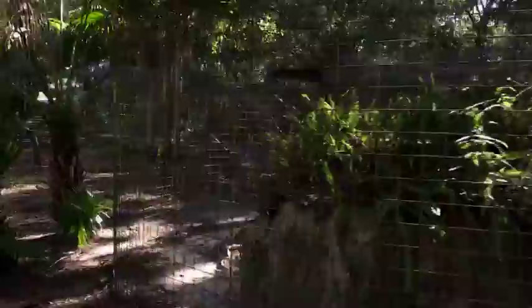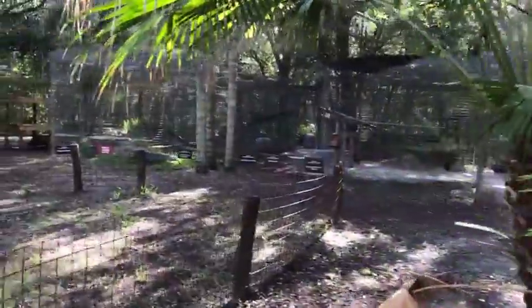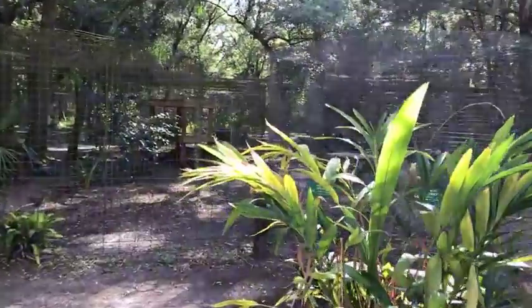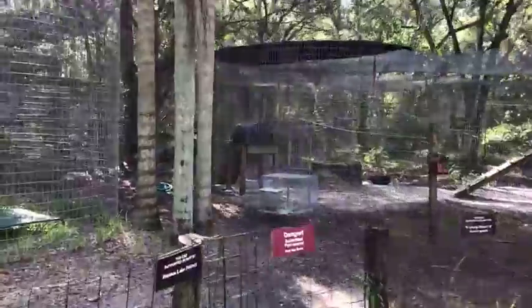Kinda killing time over here waiting for them to finish with Divinity. She won't eat if there's a crowd, and I don't want to be the cause of her not eating. I was looking for Smalls. It looked like she was chewing on her back toenail, and I don't know why. So I wanted to get a better look at it. Oh, there she is.